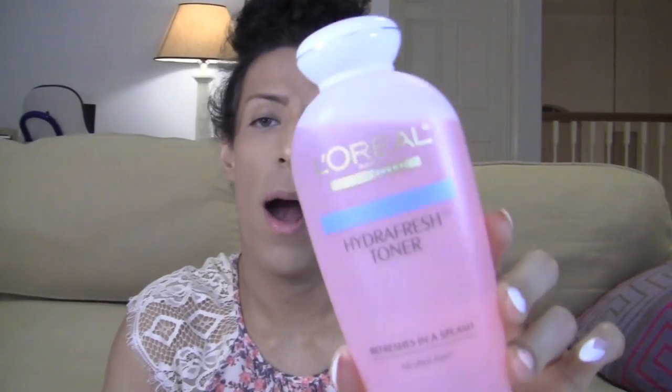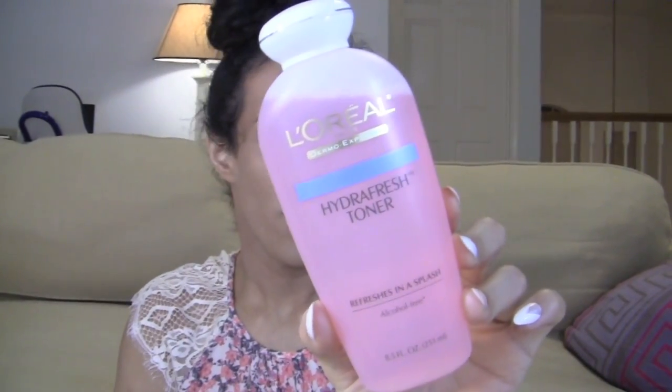It smells so calming, and it's a bougie bottle. I just love it. Really, really pretty, pink and cute. And you can get it at Walmart or anything like that.